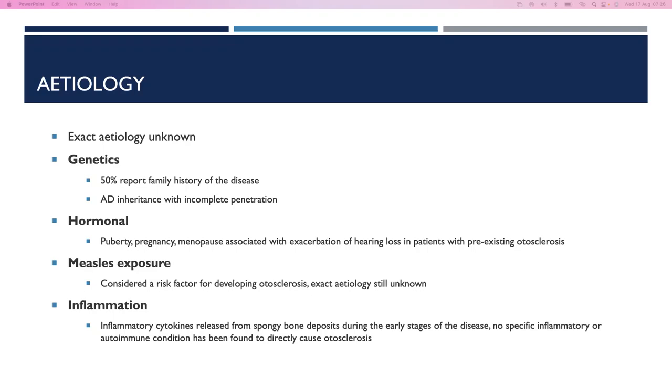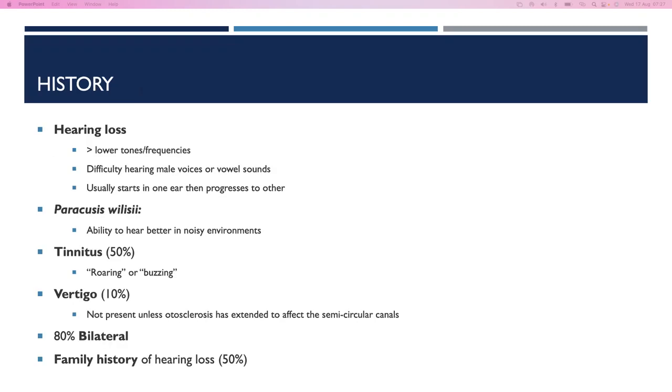And then inflammation. There are multiple cascades of inflammatory cytokines that are at play and released from the spongy bone deposits during the early stages of the disease, the otospongiosis phase. However, as of now, no specific inflammatory mediator, cytokine, or even autoimmune disease has been found to be directly linked to or cause otospongiosis.